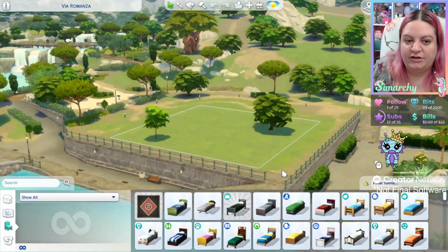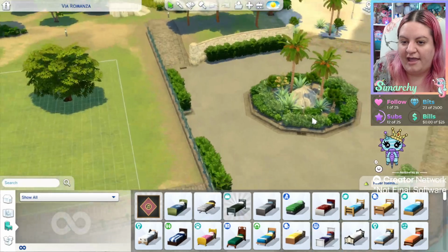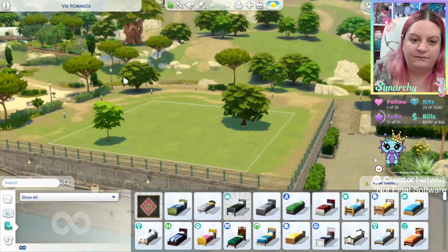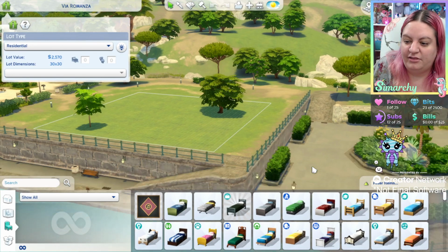All right, so this is just a little park area here. Nice little lot. We've got a beautiful landscaping area here. And Via Romanza is a 30 by 30 lot.